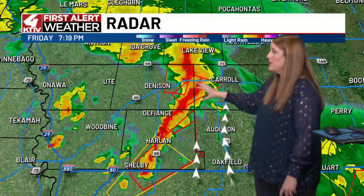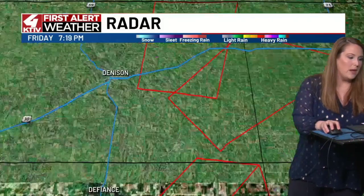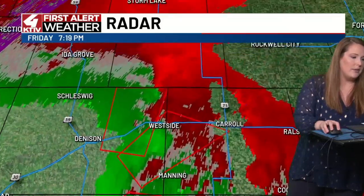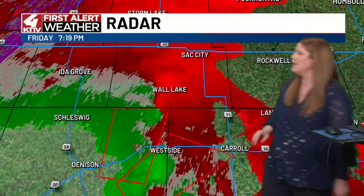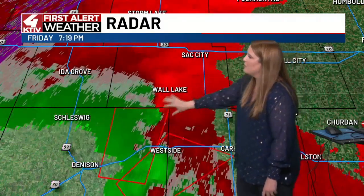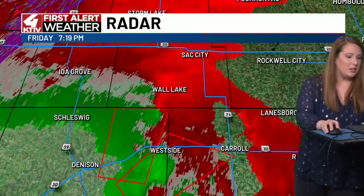Now, the good news is that it is a line. So at least I would say it's looking up in terms of the fact that we are starting to see those cells merge together and create less of an issue than if it were a lonely supercell out in the middle of nowhere. So at least that's some good news here. But switching over to our velocity radar, I still would not be surprised if they go ahead and issue that tornado warning for Wall Lake to Lakeview. So I'm kind of watching for that. That's probably one of the tighter areas of rotation that we're seeing right now.